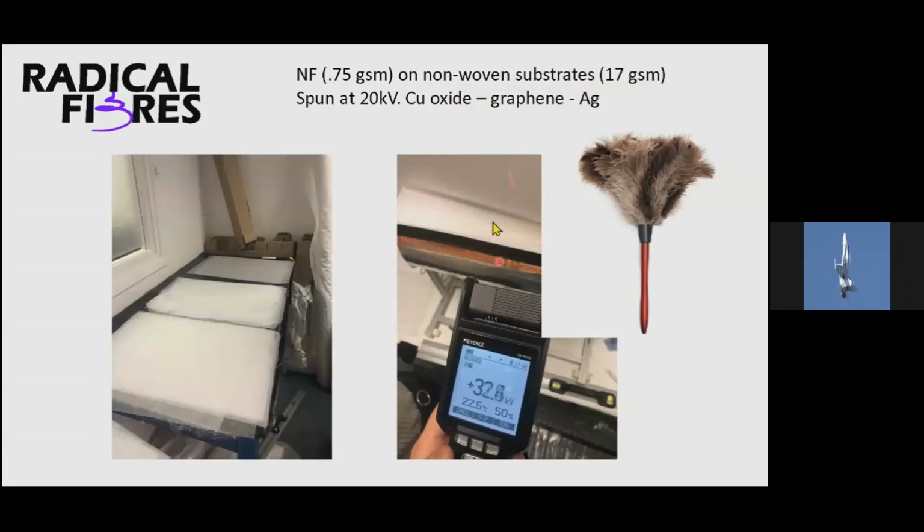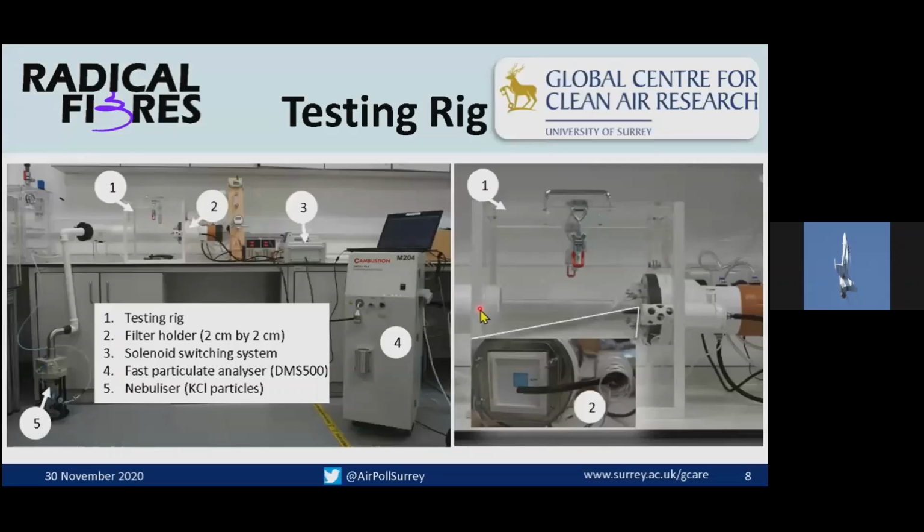Now our nanofibers, just to put them in context, they're on a non-woven substrate, so we typically have less than 1 GSM of nanofibers on non-wovens. We can load them and have loaded them with copper oxide, with graphene, and with silver. To be honest, graphene seems to be one of the better materials out there to load them with.